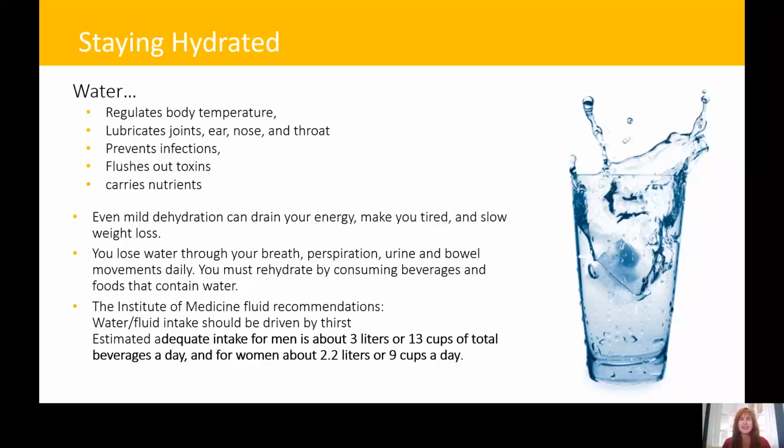Because water is involved with almost every biological function in your body, your metabolism will slow down in a dehydrated state. So when your body does not have adequate amounts of water, your calorie burning machine, which are your muscles, they slow down dramatically.